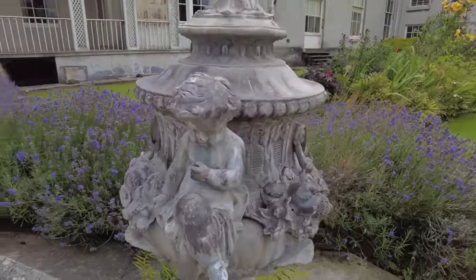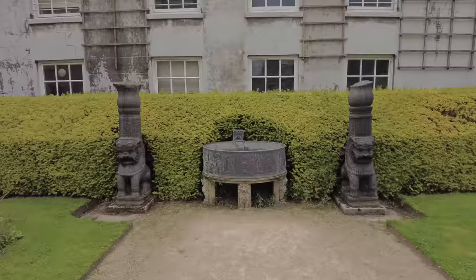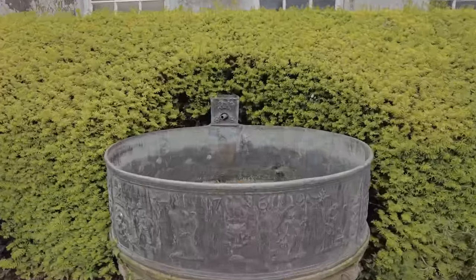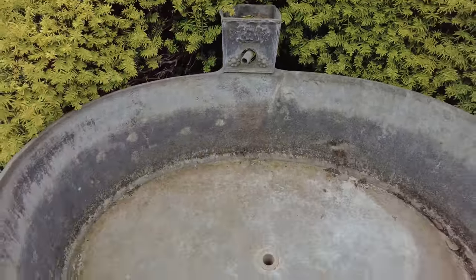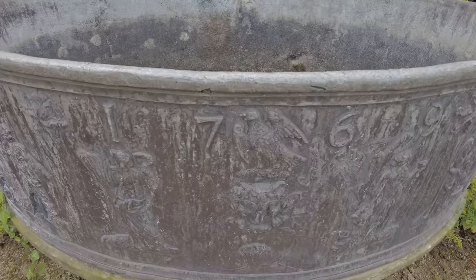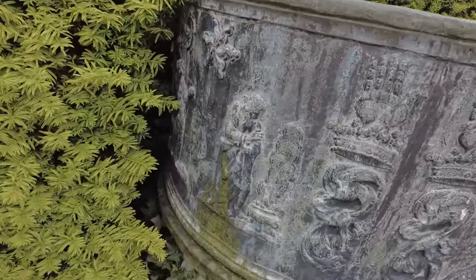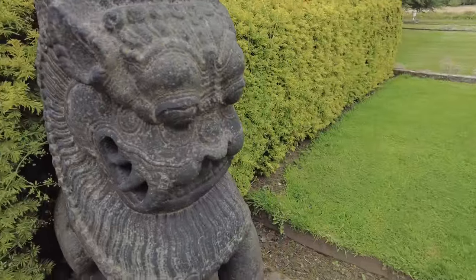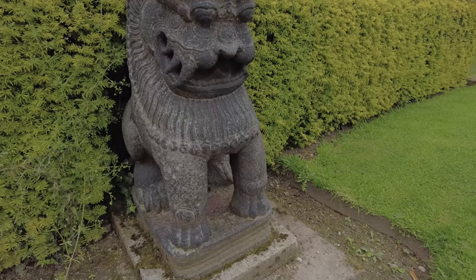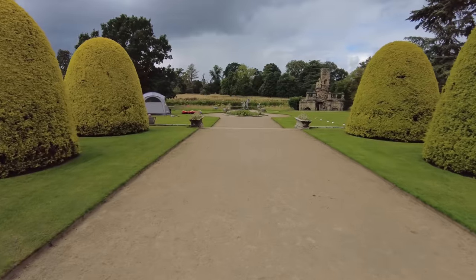Nice little urn here. Some kind of water trough down here. It's got a date of 1769 on the front. It's got some kind of classical designs on it. And then these strange looking things, these look kind of Eastern inspired. Apparently these more formal gardens, this sort of terraced bit, were possibly laid out by W.A. Nesfield, the garden designer.